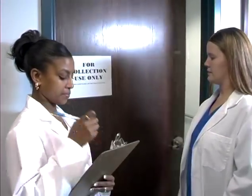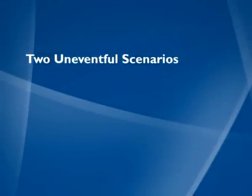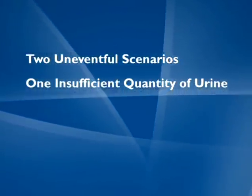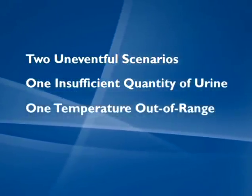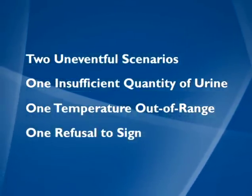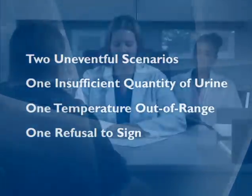The DOT requires that the mock collections cover the following 5 situations: 2 uneventful scenarios, 1 insufficient quantity of urine or shy bladder scenario, 1 temperature out of range scenario, and 1 scenario in which the donor refuses to sign the CCF and initial the tamper-evident bottle seals.